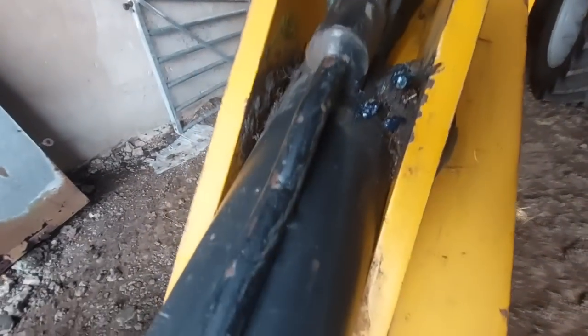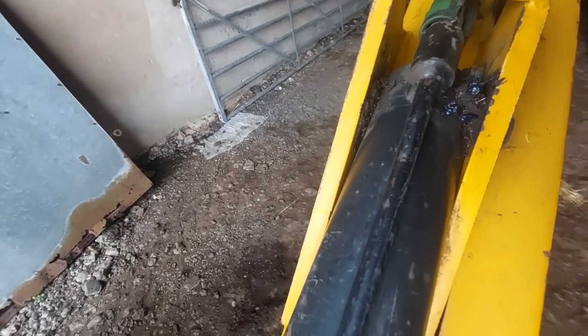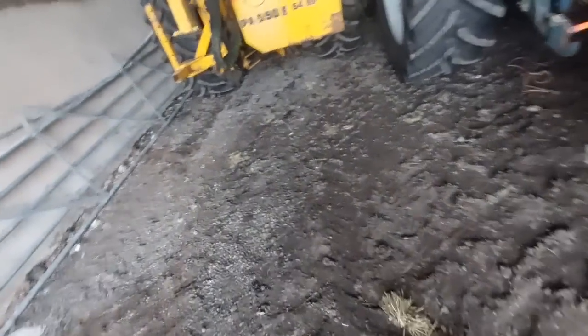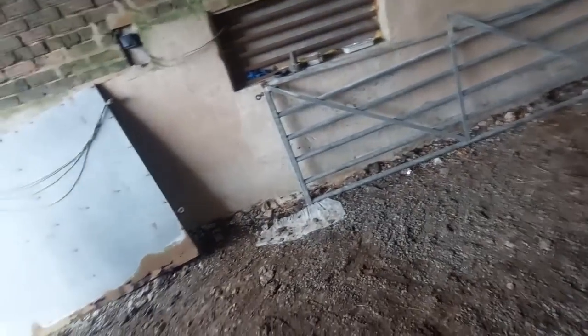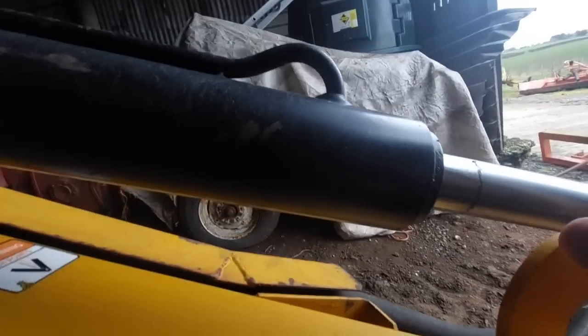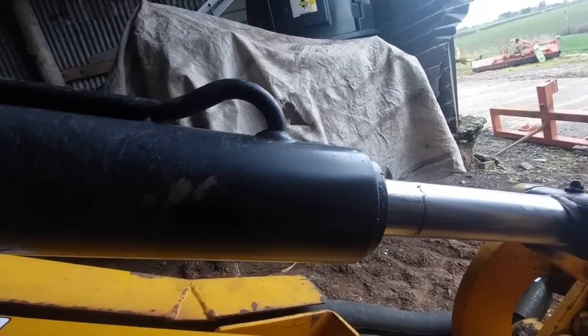So I'm just over-greasing this a bit, but that's more to get out whatever old grease is in there, so it's all nice quality grease in there. So, the hedgecutter itself, I've just noticed there's a bit of a drip off that one ram there, which is really not the end of the world. Keep an eye on it. If it does get bad, I can always get it resealed.